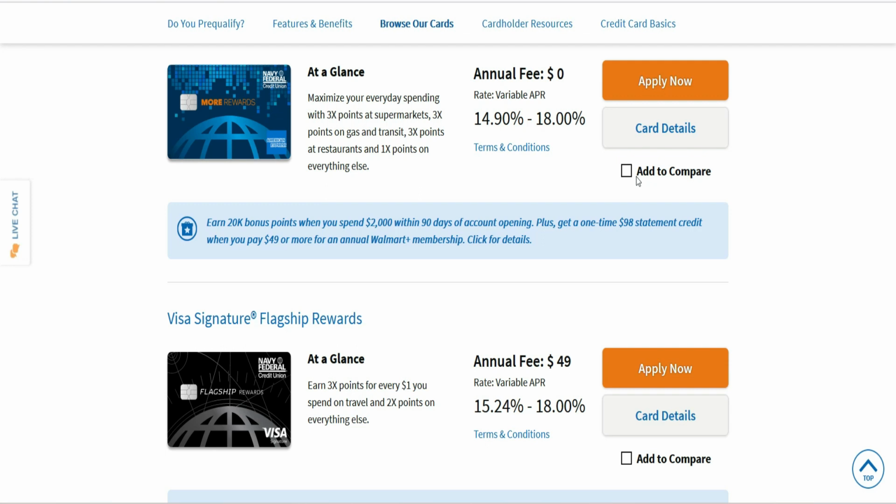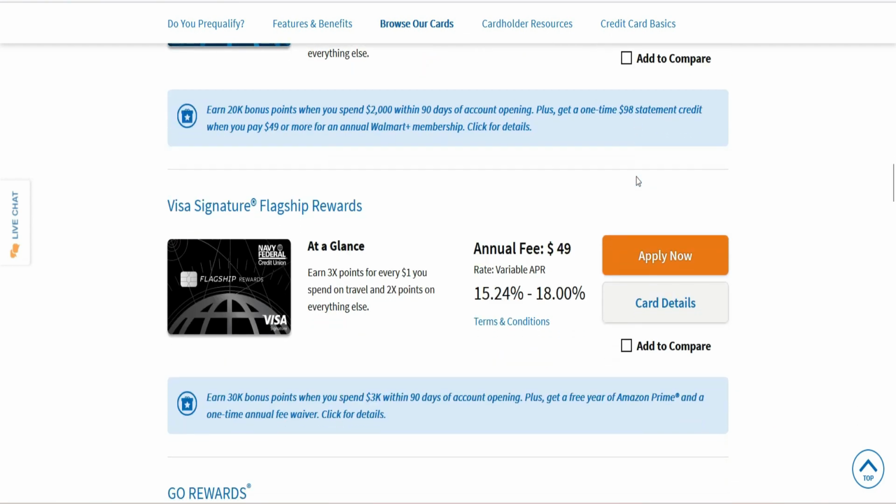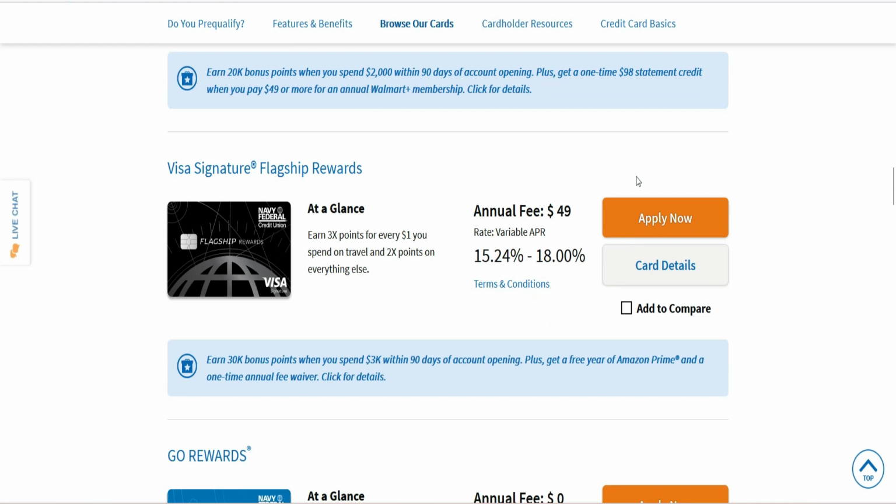2. Loan application. The application procedure for a loan from NFCU can be done either online or in person at a branch location. This applies to loans with high approval amounts as well. Members are required to give information about their personal finances, which may include information about their income, employment, and credit history.